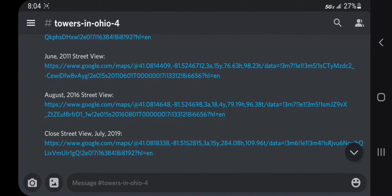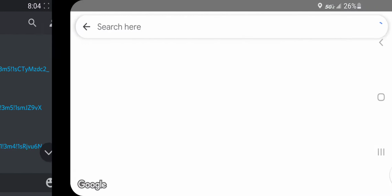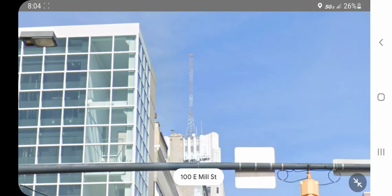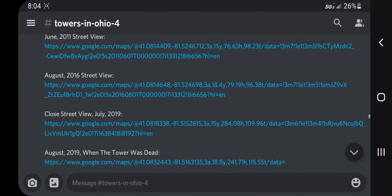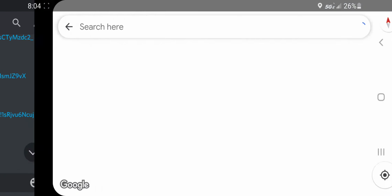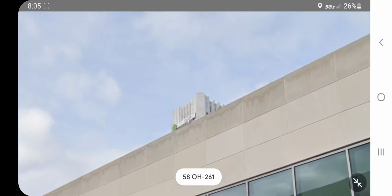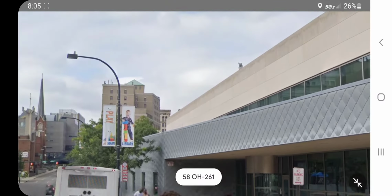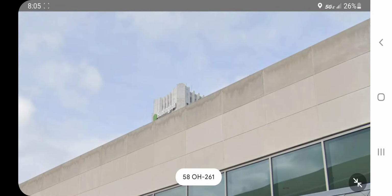All right, here's a July 2019 street view. The very last street view when it was alive. It was probably days before its death. Yep, there it is. And then here's August 2019 after its death. And as you can see, can you notice anything? Can you notice a little change? Can you see anything missing?